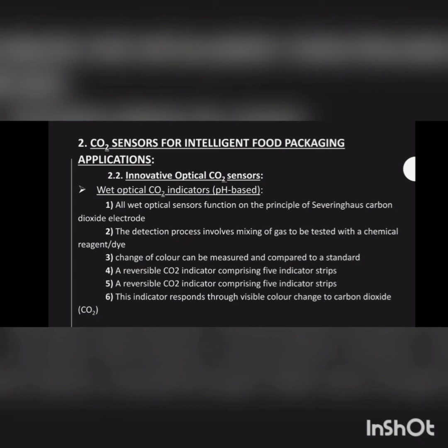These changes of color can be measured by comparing with a standard base that is prepared previously. A reversible carbon dioxide indicator comprising 5 indicator strips for use in modified atmosphere packages. These strips are coated with carbon dioxide sensitive indicator material. Each strip is designed in such a way that it changes its color when the carbon dioxide level is below a certain limit.